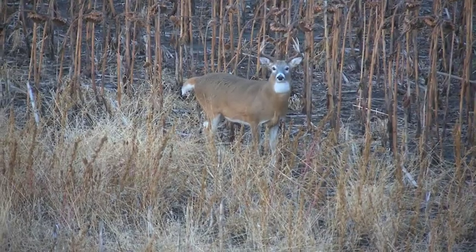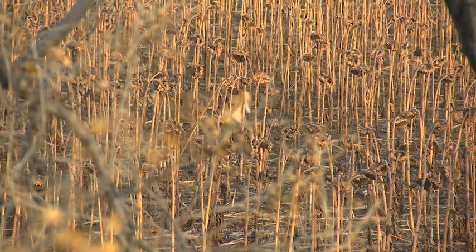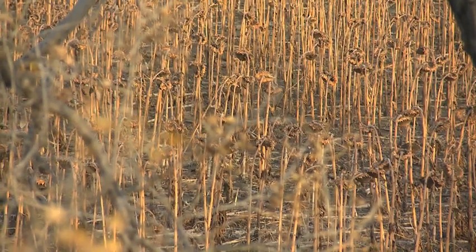Some just out of bow range. Others in the obstacle of the standing sunflowers. You just couldn't shoot. There were too many stalks.